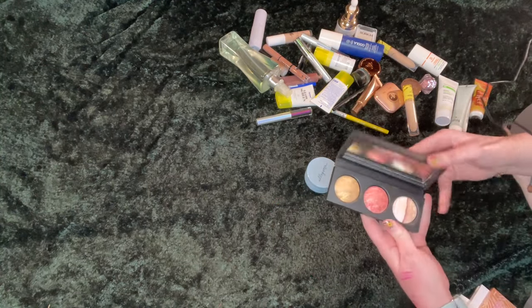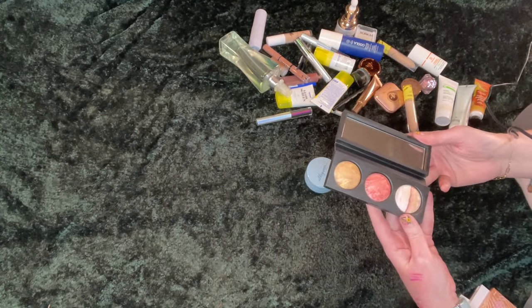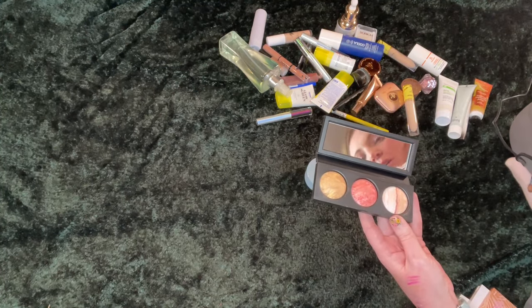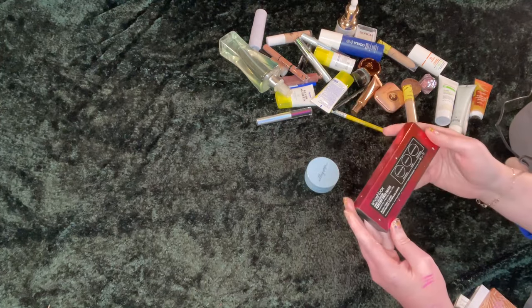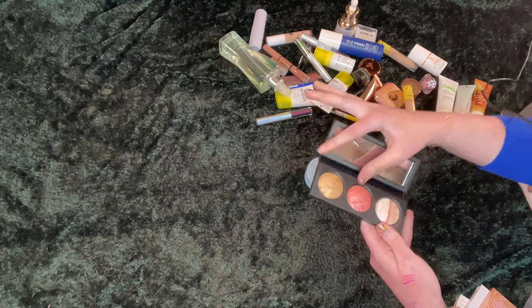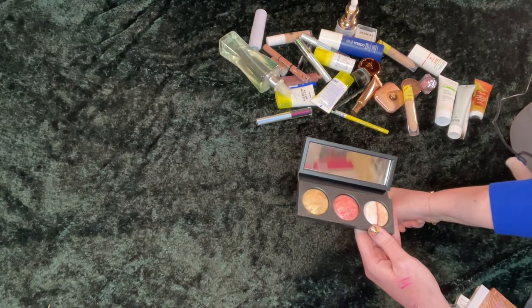Smashbox. This is pretty. I got it from the cosmetic company store, and I thought it was a blush, a bronzer, and a highlighter, but it's actually two highlighters and a blush. So these two are highlighters, and that's a blush. It's fine. Just, you know, I have other things that I like more.